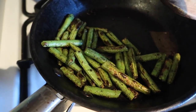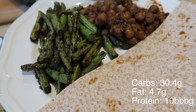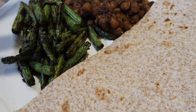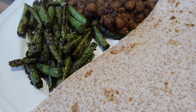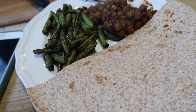Okay, so that's what they look like now, and I'm going to add some more agave instead of honey. This is probably the most random lunch I've ever had, but both of this stuff needed eating. I've also got half a wrap, which I just cut in half. I don't know how this is going to taste, but I'm going to mix them together in the wrap and leave some out to eat. I'm aware it really does not look appealing, but it should taste nice. Right, time for the taste test. That's actually really nice.